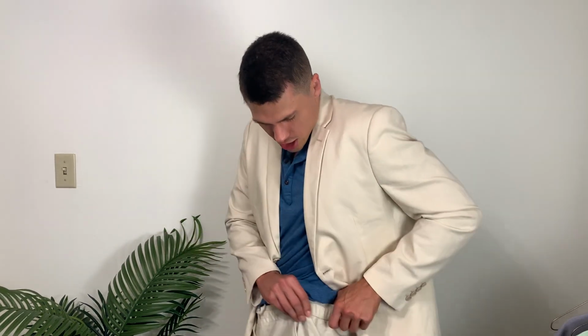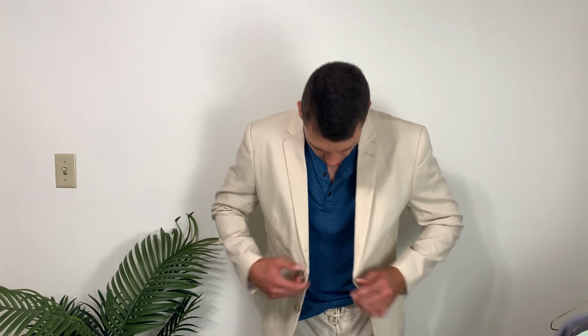And also on these pants, they do have a really nice elastic waistband. So if you're quite a bit bigger, I think you can get away with wearing these pants, because they are just going to adjust to you, because the whole back of these pants has a lot of elasticity to them. So that's a quick overview on this set.